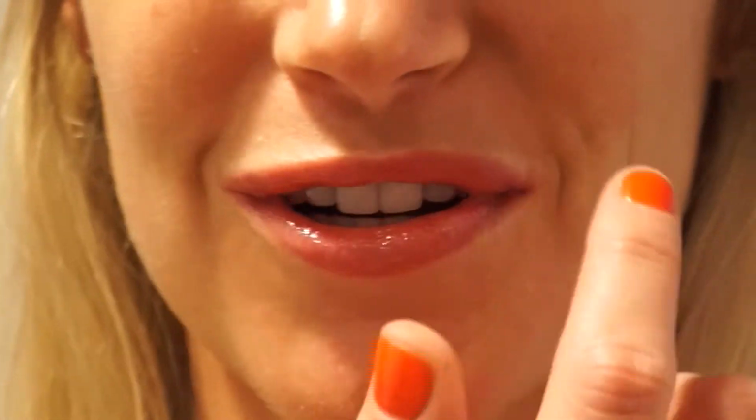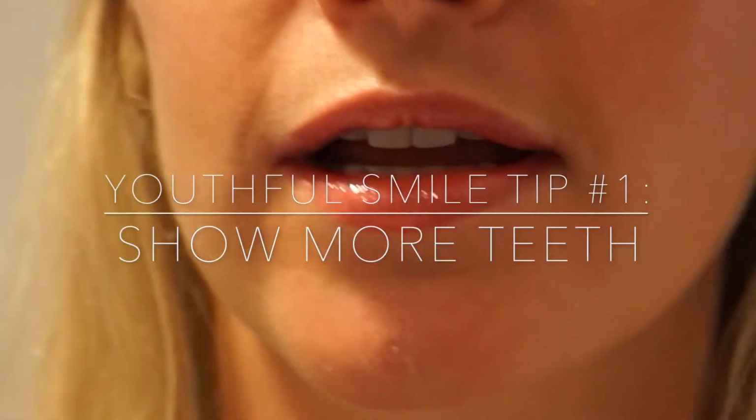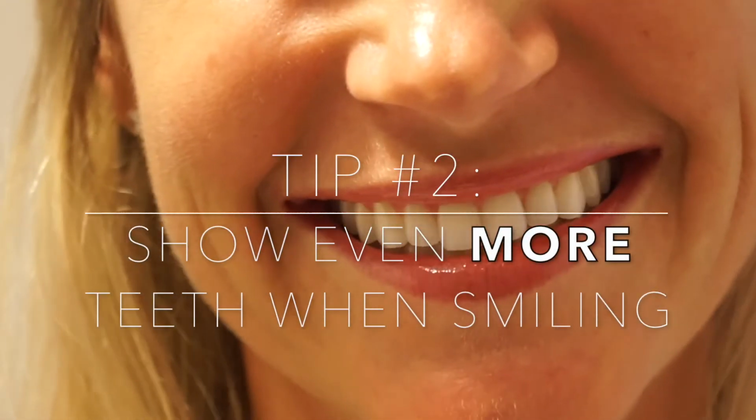Okay, so one of the things I like to educate my patients about is the teeth and how your smile should fit your face. The indication of a youthful smile is showing more tooth on your top teeth at rest. So at rest means when I'm just sitting there pouting like this, okay? Or when you smile, you also want to show as much tooth as possible, like this.